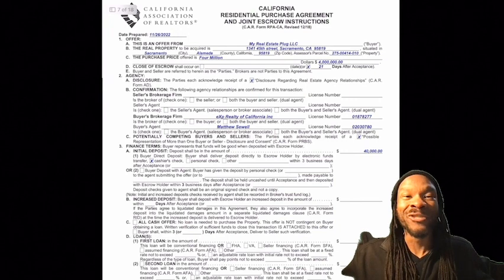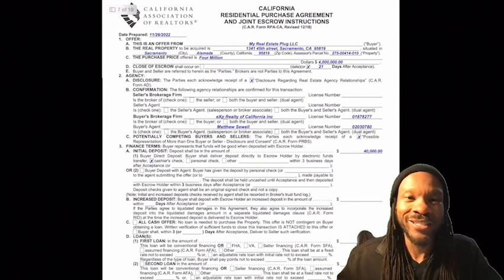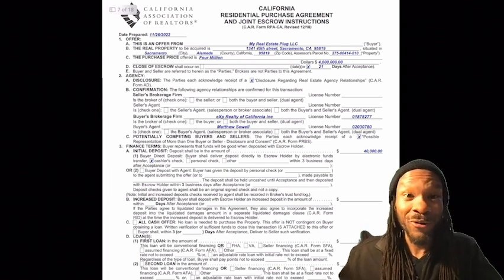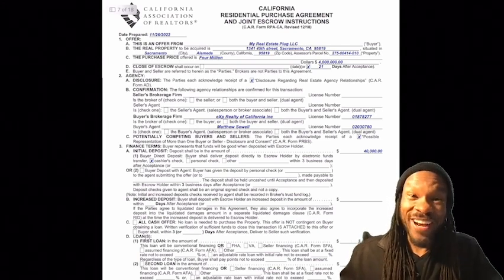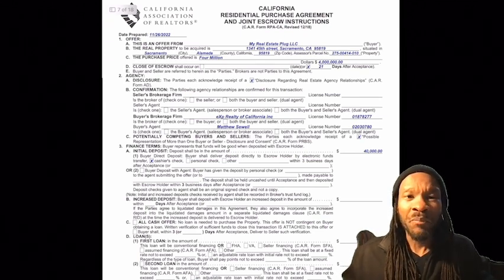And here is where the rest of the fun starts. This is the most important page, single-handedly, of the transaction, right? We've got property description on here. We've got purchase price on here. We got close of escrow date on here. We've got finance terms on here, and we got some signatures, right? So this is where all the fun starts.